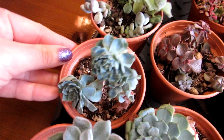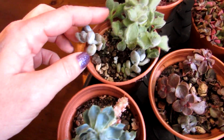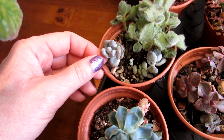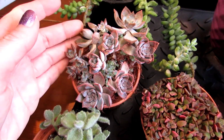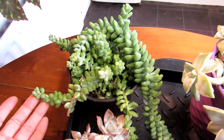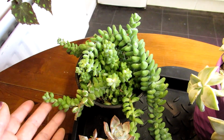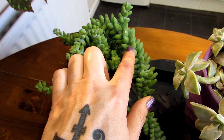Absolutely tons of plants, I have to say. Really, really exciting. As I say, that obviously is a Crassula variety there. And this one here is a Pachyphytum, so that's going to be potted up separately too. Beautiful Echeveria there, beautiful coloration. This one is the burro's tail here, very common. We have a couple of these in our polytunnel. But this one has more pointy little leaves on it, very nice.